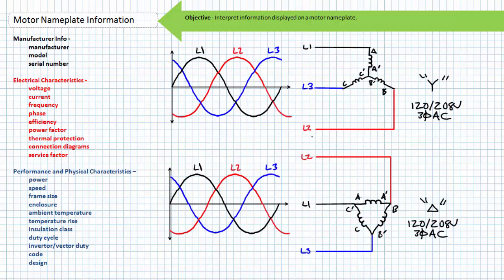Be aware that for a three-phase AC system, the motor nameplate voltage is the line-to-line voltage between any two phases of the three-phase AC system, and it is not the line-to-neutral or phase voltage. A motor designed to run on a 120 volt line-to-neutral or 208 volt line-to-line three-phase AC system would have a nameplate voltage of 200 volts. This would go for motors wired in either delta or Y configuration.